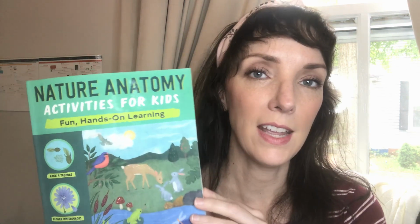So I actually think you can really do a lot with these activity books. They're not written by the same people, but they're written to be companions for them. I loved the Nature Anatomy activities for kids. They had really good activities. It still gave a ton of information. You can go through the lessons.